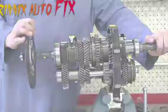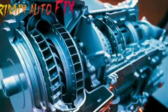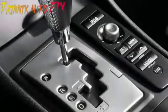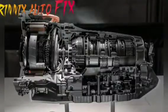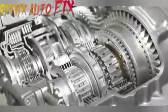What is the transmission? The transmission is a device designed to change the speed of the engine based on the amount of power needed. The transmission helps to transmit the power from the engine to the wheels in an optimal way. Try to imagine a car without a transmission.